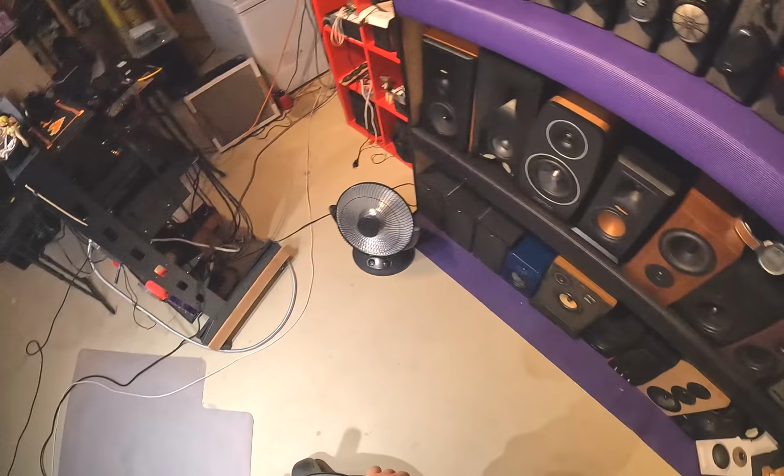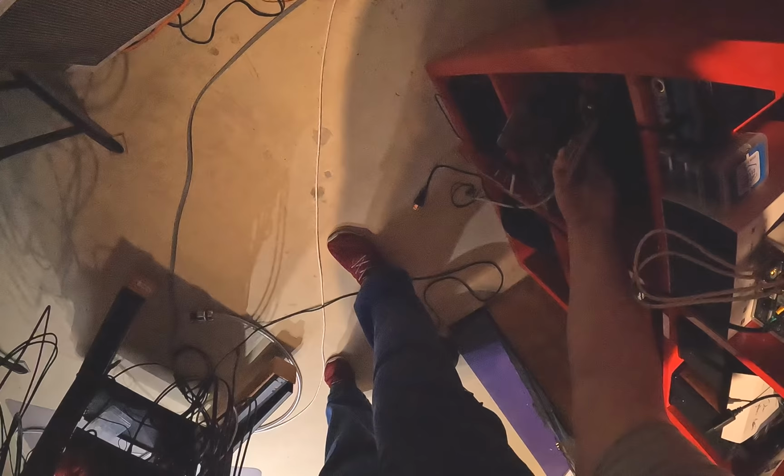I closed up all the holes for the tweeters. I put all the tweeters into this cluster. In fact, this is the cluster. These are the, oh, please don't do this to me. It's just, it's been a while.